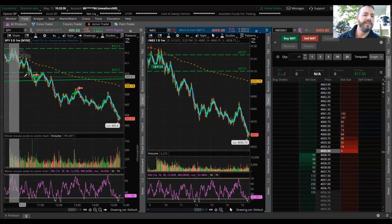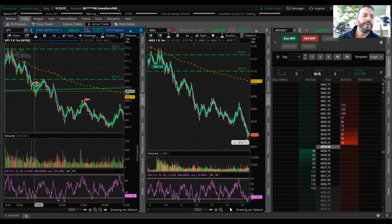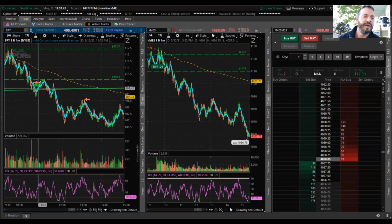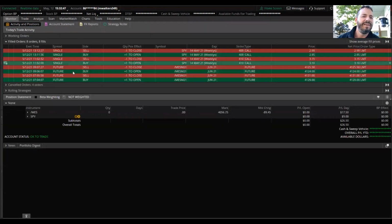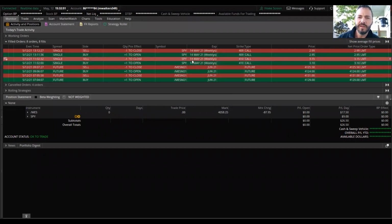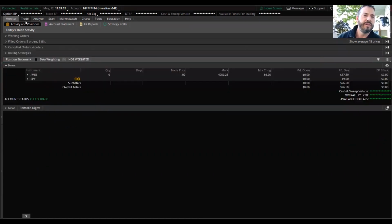And now looking at the SPY, the green arrows here are my buys. The red arrows are my sells. So I bought an options contract here and sold it. I could bring up my history, and you guys can see this is my buy and sell. The hold time was 32 seconds on this one and less than a minute on the next one.